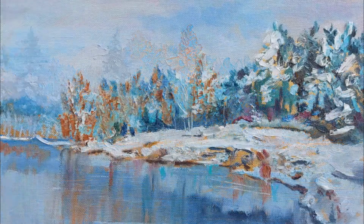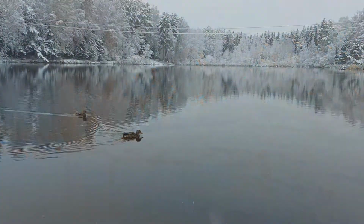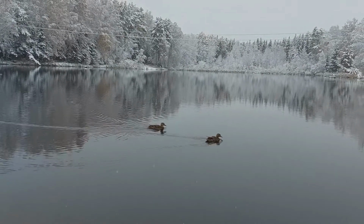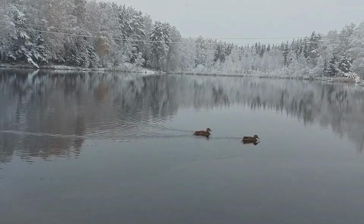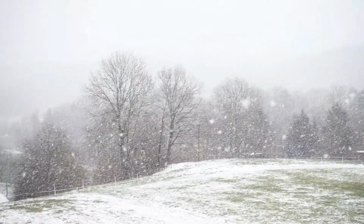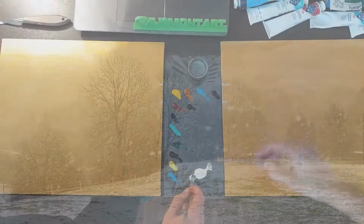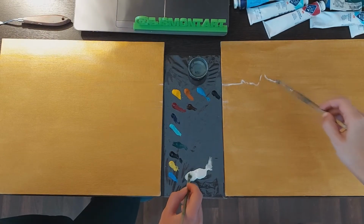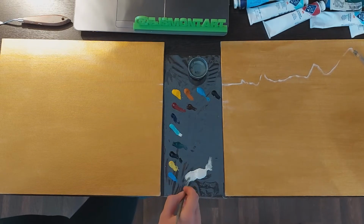Hello everyone! Today we will draw a wonderful little lake that is located in Siberia. We are from Russia and speak very little English, so please forgive us for this. Our dream is to share our creativity with the whole world.